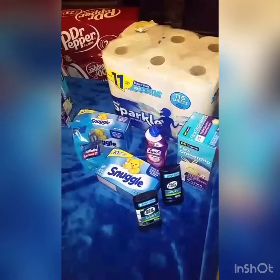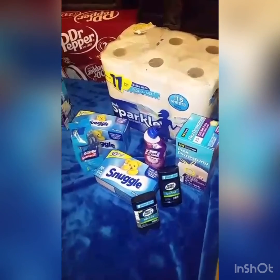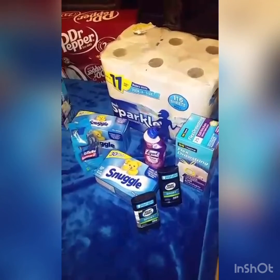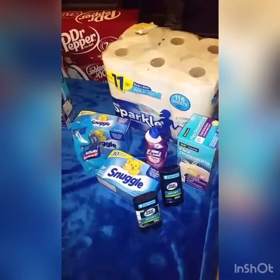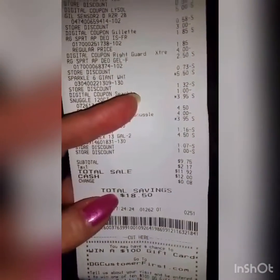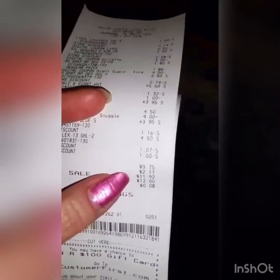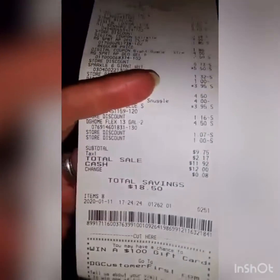And the trash bags are on sale for $4.50 with a $1 coupon off. Or they may be regular price, $4.50. I'm not sure. So the total was $9.75 plus tax. I am one happy camper. I saved $18.50. Total $9.75 plus my tax is $2.17. Not sure what your tax will be in your town.